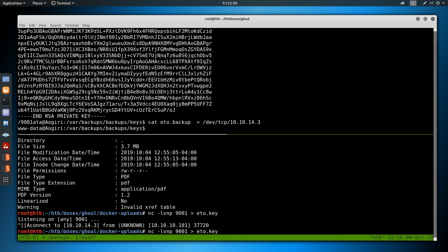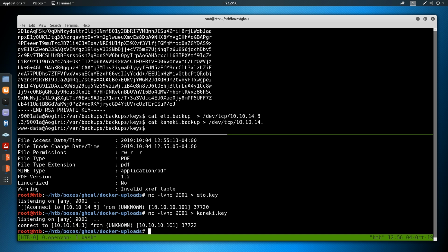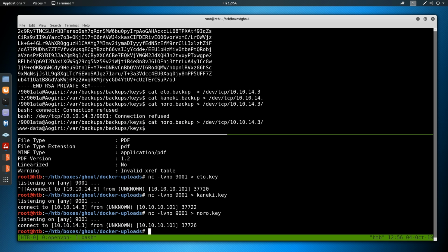Sent. So now let's do kaneki.key, and I can cat that, pipe. I'm going to hit Alt-period, which cycles through the previous arguments I've used. And the /dev/tcp one is the last one, so I don't have to keep typing that again. I also don't have to put it on my clipboard. Eto, Kaneki, and Noro. So let's do noro. I think that's the last one. Cat. Yep. Did not hit enter. Okay, we got all the keys, so now we can begin using them.